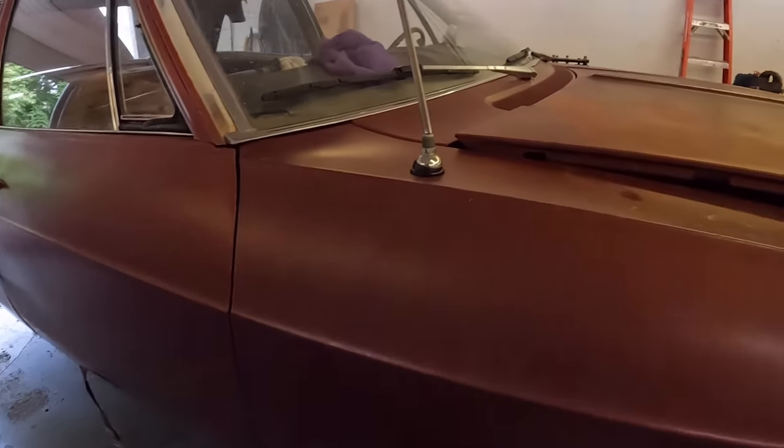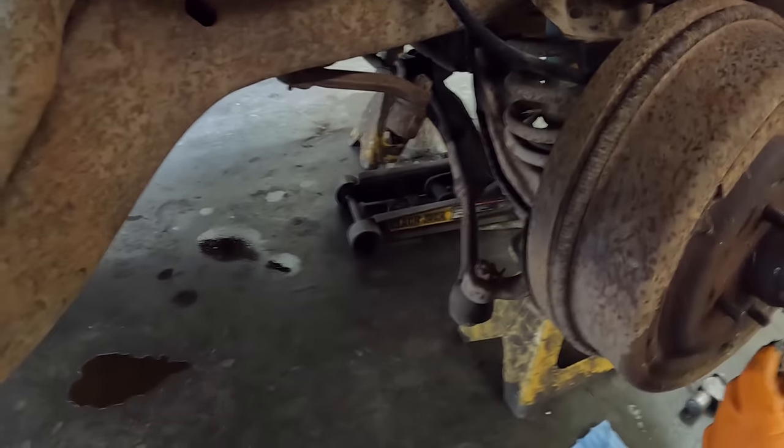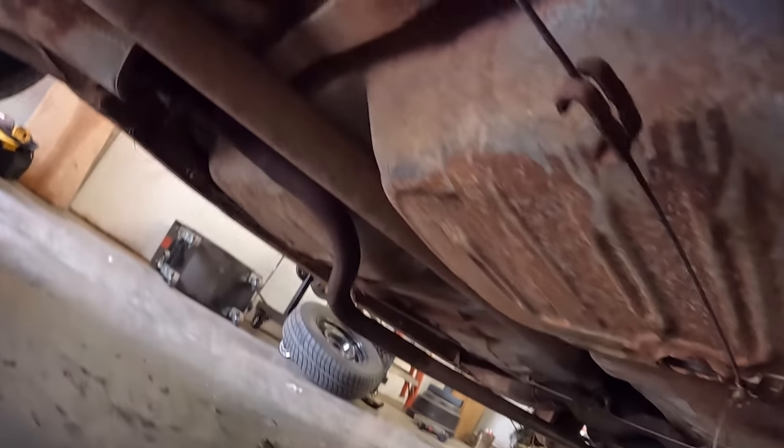The only issue I really run into is right here, this one tie rod is a little bendy. So we're actually gonna try and put a ratchet strap on it and straighten it out. But underneath, I'll have my light with me, but look at this thing.